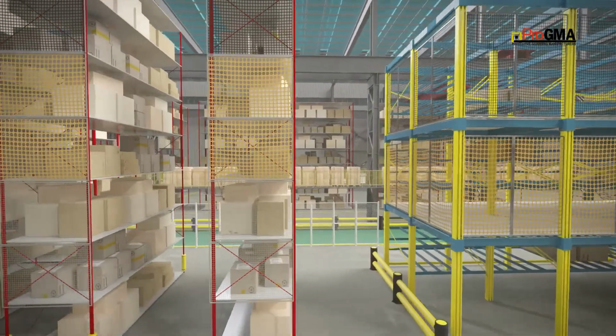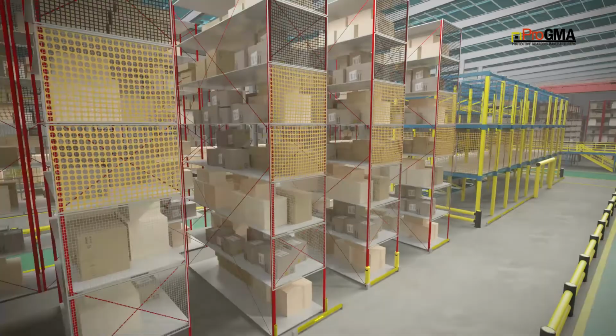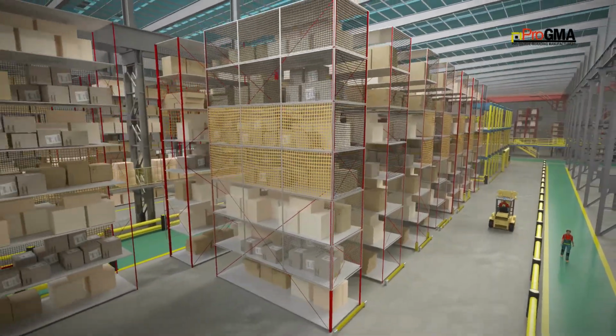Without proper guarding, serious safety incidents and costly damage to your inventory and warehouse can occur. Protect your people, product, and facility with Pro-GMA member companies' protective guarding.